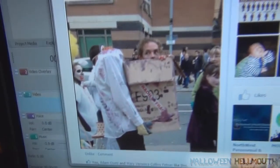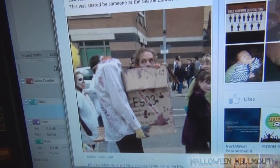I'll try and find it and share, and guess what? She did. And here it is. And I can show this because you guys have to comment on it. Is that not a freaking awesome costume? Very awesome.